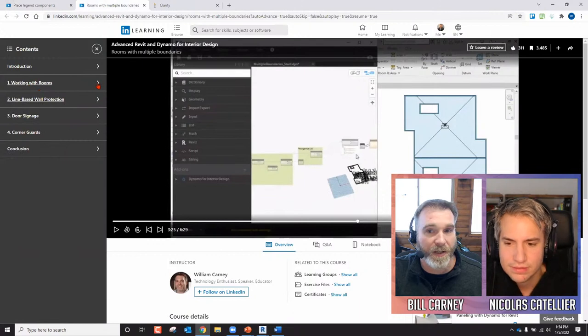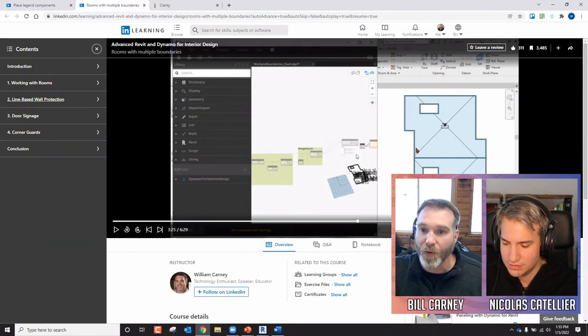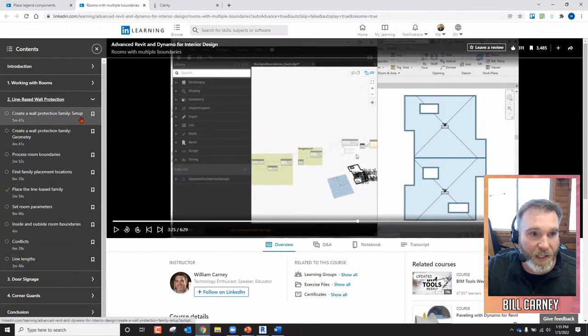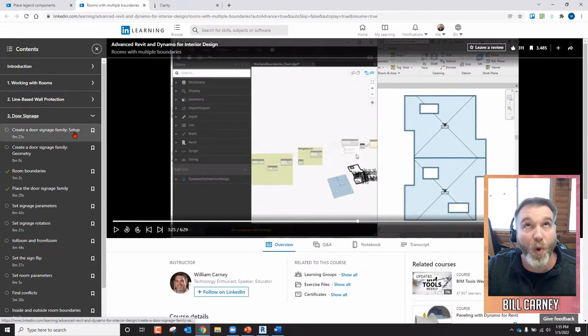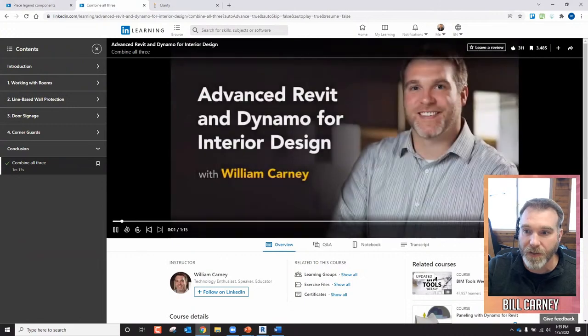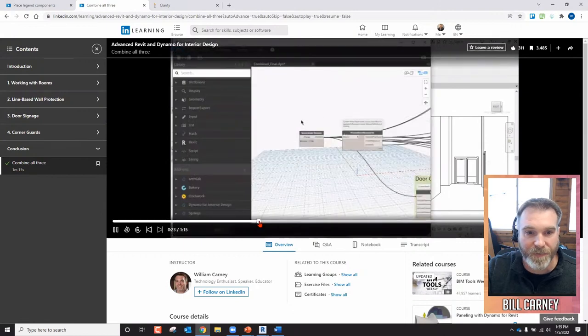The advanced course talks about dealing with inside and outside boundaries and openings within the room, because these make different loops where a wall intersects. This is going to be two wall lines versus what is actually one. It talks about the families that are made. I made a line-based wall protection, point-based door signage, and then a corner guard family. It talks about how to place each one of those individually, and then this last script shows putting them all together.